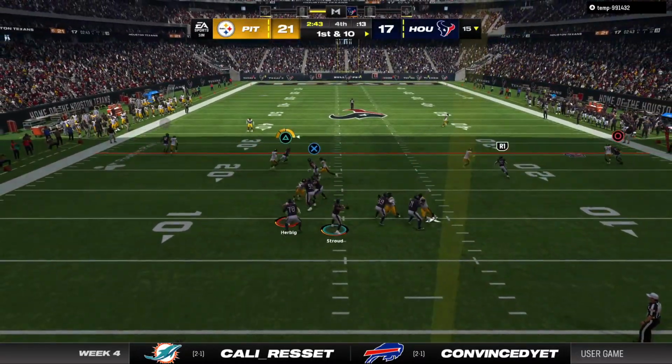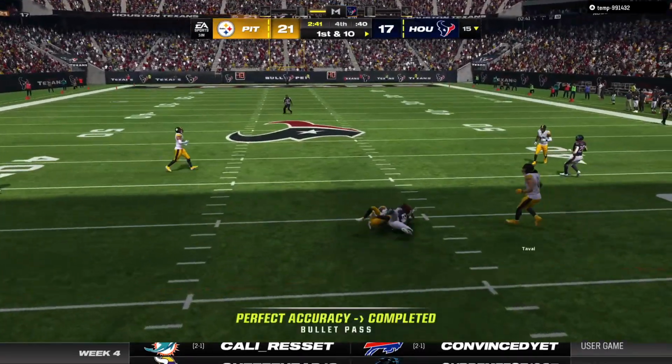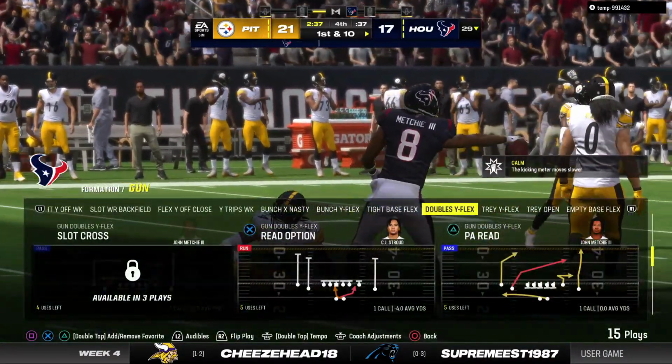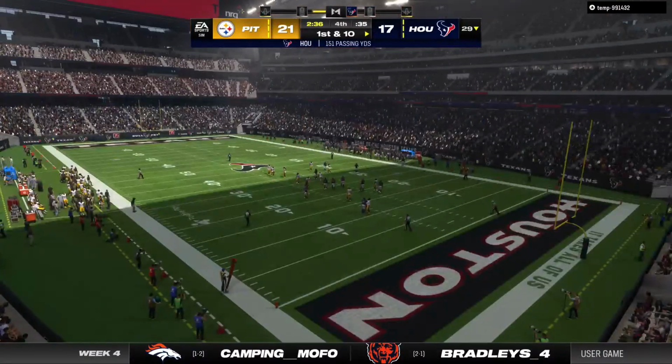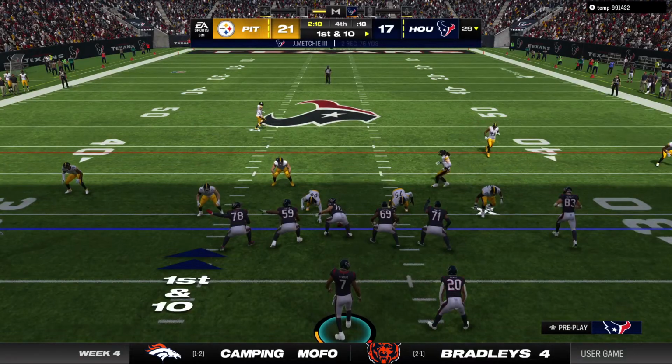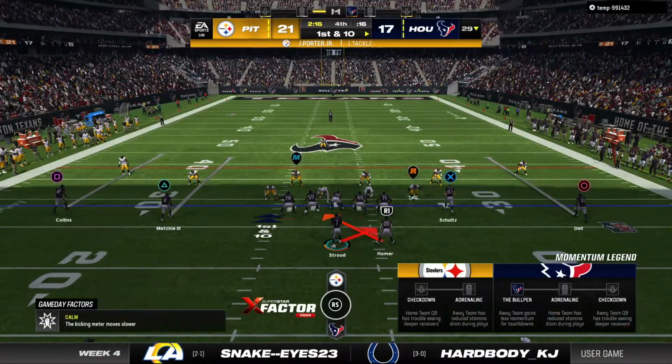1st and 10, it's Stroud. They're going across the field, he connects with Mechie. A fresh set of downs on a gain of 13 there for the Texans. All 3 timeouts plus the 2-minute warning. Here's 1st and 10.